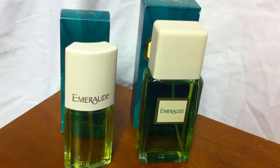And Emeraude is definitely going to be one of my top favorite fragrances from now on. It's just there, and it's love. And that's all I have to say about that. I love it. All right, bye.